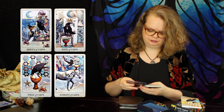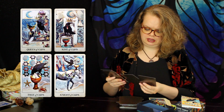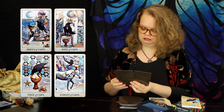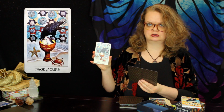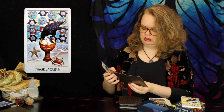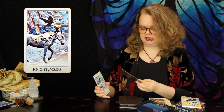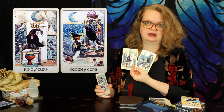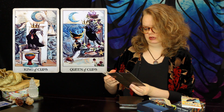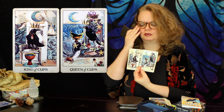And for the royalty here, the Page is the Page of Cups with the fish, which is pretty traditional. The Knight does have a horse, but the King and Queens do not have an image that I can see. I guess there's some fish and some aquatic things going on here, so they do have that for the water element.